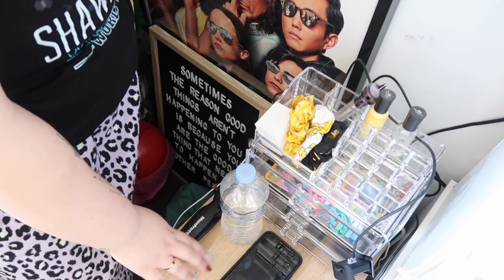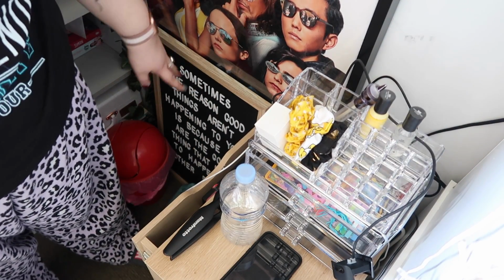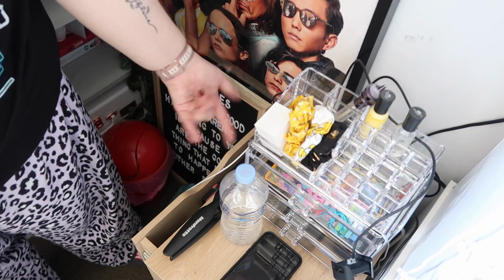Basically this little table here is from Kmart. I'll leave a link down below. There is stuff in these drawers, but you can't really get to it because this frame's there. But all that's in it is like phone cases and all my technology stuff.